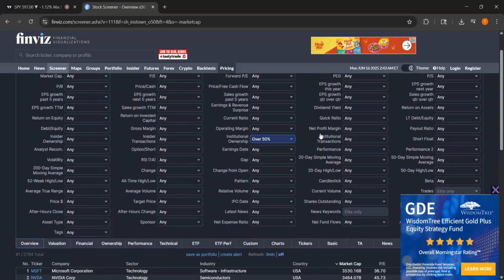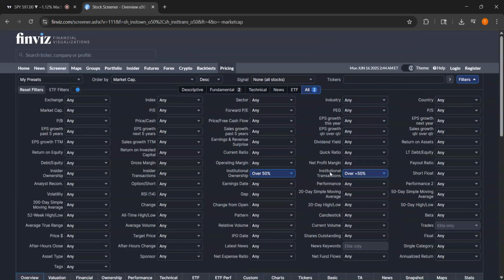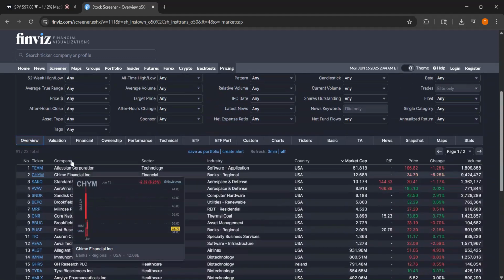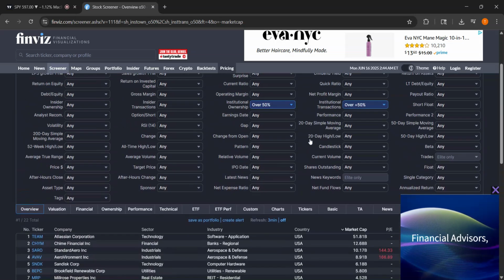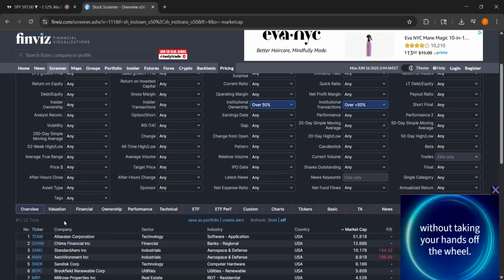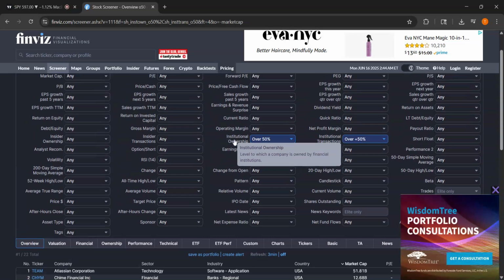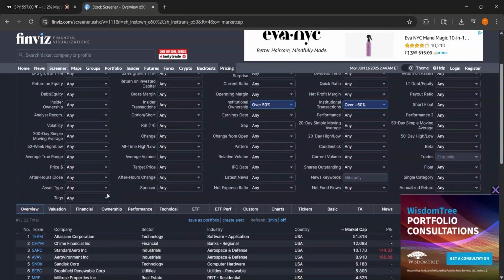So another cool tool we can use here is institutional transactions. If we go to over 50%, plus 50% institutional transactions in the last 3 months, this means that all of these companies, their institutional ownership has increased by more than 50% in the last 3 months. So all these companies have over 50% institutional ownership, and that ownership has increased by 50% in the last 3 months. You can also use this the opposite way.